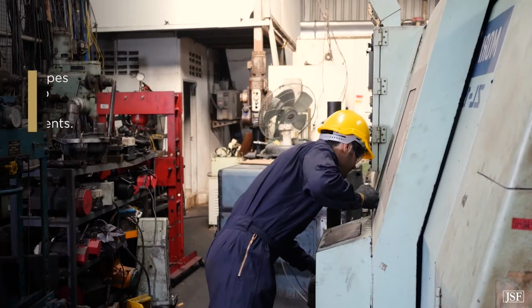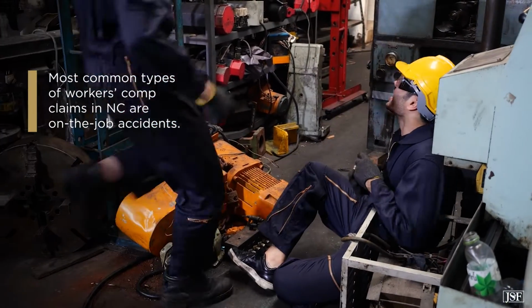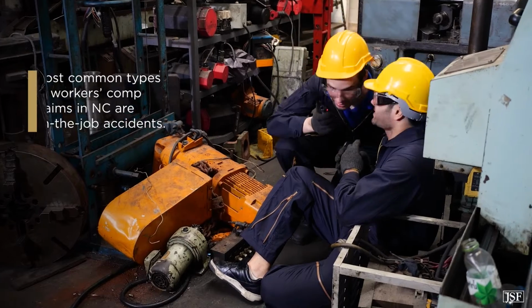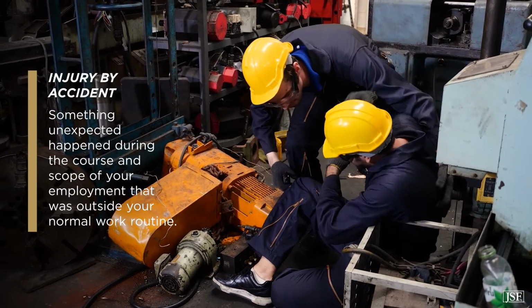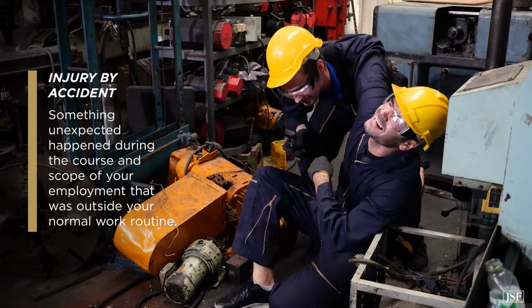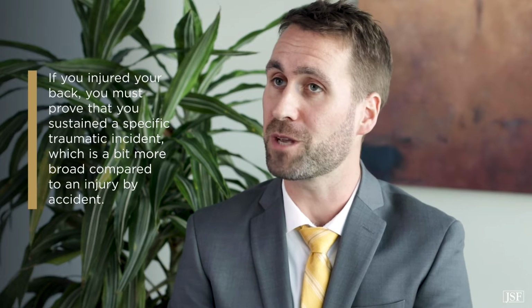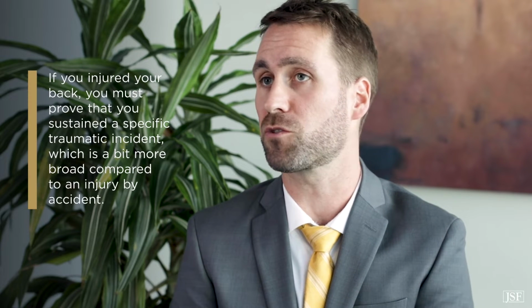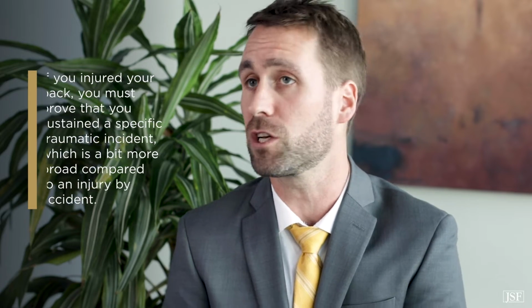The most common types of workers' compensation claims in North Carolina relate to on-the-job accidents. Now, in order to qualify for benefits, you must be able to prove that you sustained an injury by accident, which simply means that something unexpected happened during the course and scope of your employment that was outside of your normal work routine. However, our law distinguishes between claims depending on which body part you injured. For example, if you injured your back, you have to be able to prove that you sustained a specific traumatic incident, which is a little bit broader than the statutory definition of an injury by accident.